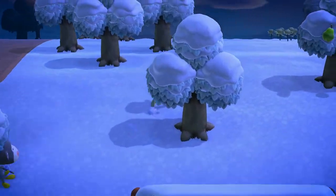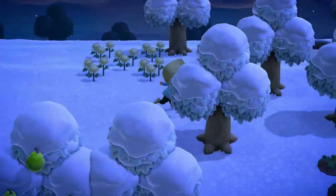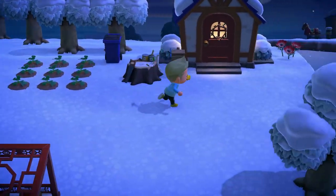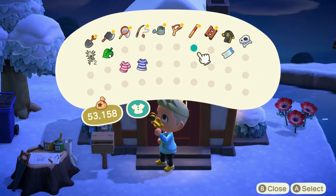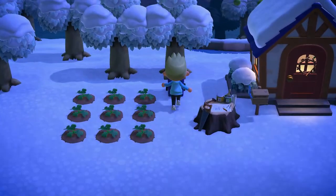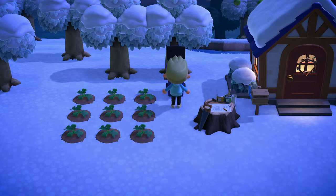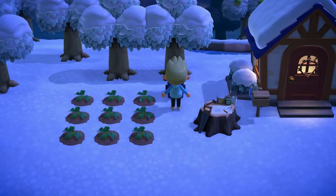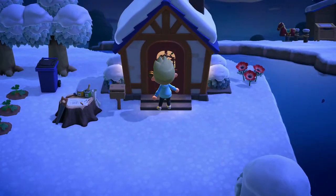Cooking will be a big moneymaker? I think so. That's a good call out, yeah. Okay, I gotta trash these shirts before I forget. Put some stuff in storage here.